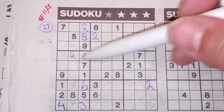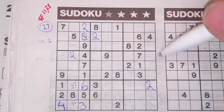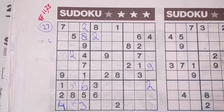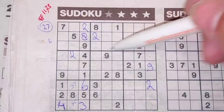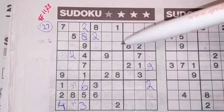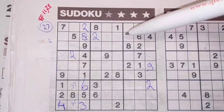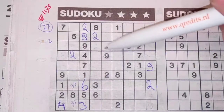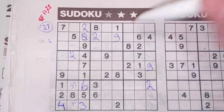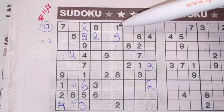We have a 9 in this row, 9 in that row, so in the middle row, the only place for the 9 should be there. In this big square, 1, 2, 3, 4, 5, 6 missing numbers. One of the missing numbers is a 9. We see here 9. No 9 in these 3 boxes. There 9. No 9 in those 3 boxes. 1 box left for the 9 should be there.